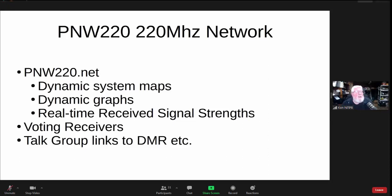Another page in there has the received signal strength, the RSSI page. It shows each individual receiver. And if you're talking, you can see a dynamic bar showing you how strong you are into the repeater. So if you're testing things out, that's the place to go. Make sure you can see exactly how you're getting into all the different receivers.